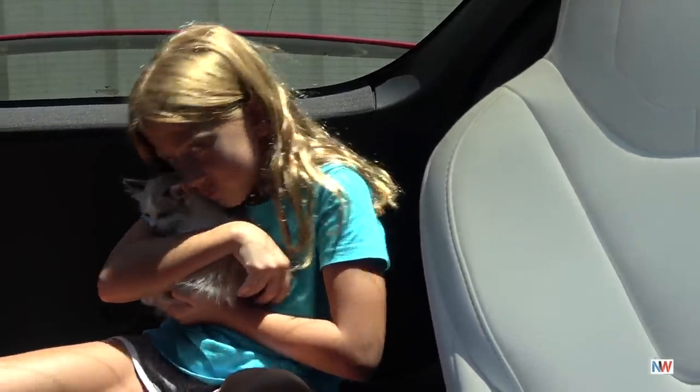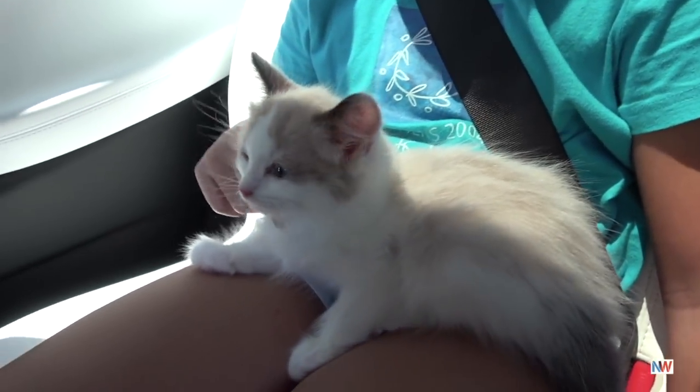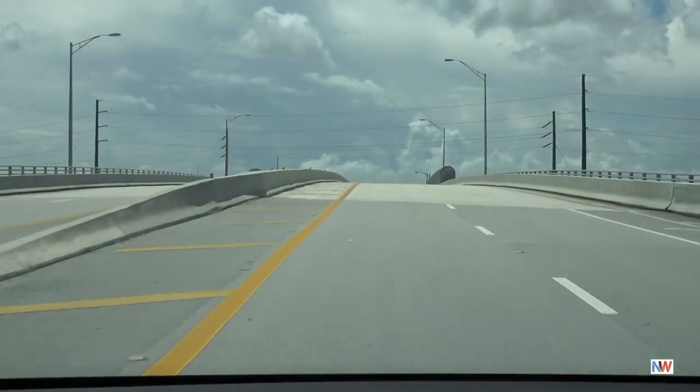Not a bad flight. That was fantastic. He fell asleep like 5 times. He did so good. Hi, Cinnamon. He's resting his head on. He's so adorable.